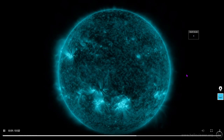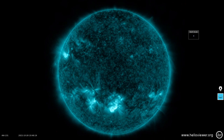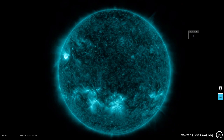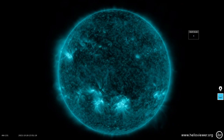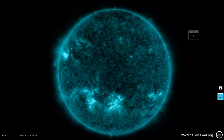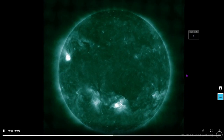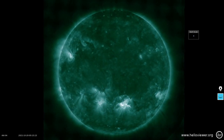And we'll close that with 131 and 94 angstroms. This is 131 from the SDO. Depicting that X-class flare and some M-class flares as well. Yowzers. And here's 94 angstroms. Just spectacular imagery from the SDO here.